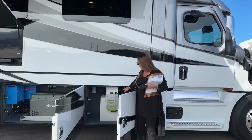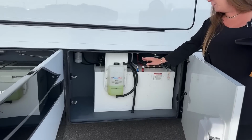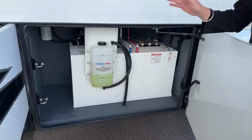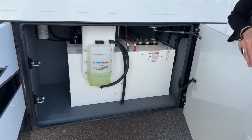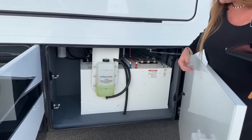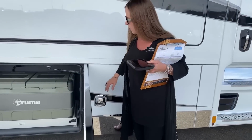Now you'll note here that your Aqua Hot tank is very front and present. If you are below the cold line, your Aqua Hot will not work. So if you mention that you watched my video, I would be happy to give you an extra gallon, and you've got plenty of room in this bay to carry extra Aqua Hot juice with you, but that's hard to get a hold of, of course, while you're on the road.